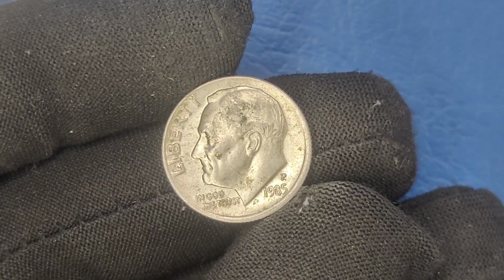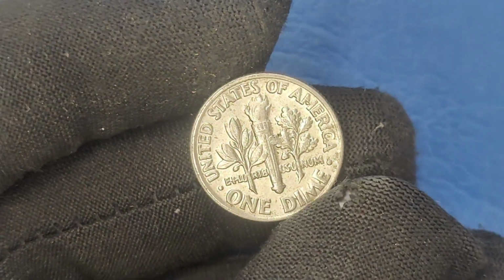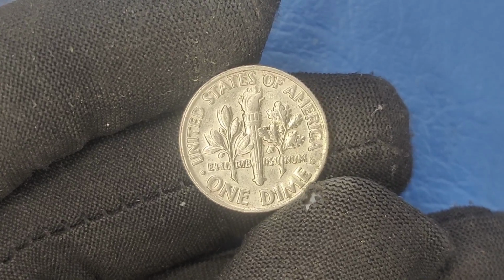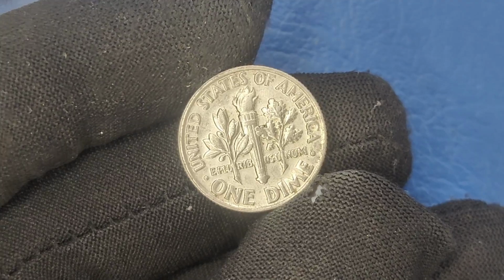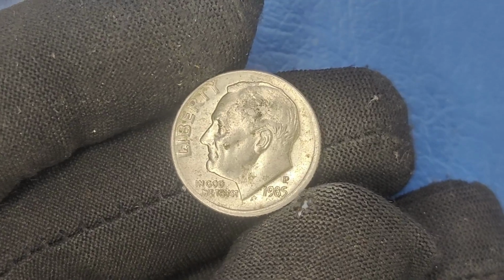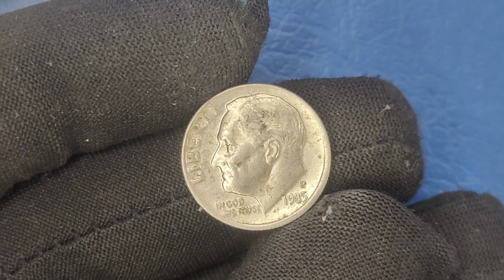One of the most valuable variations of the 1985 P dime is the error where the coin was struck on the wrong planchet. A planchet is the blank metal disc used to make coins. When the dime is struck on a planchet intended for another coin, such as a penny or a foreign coin, it creates a highly desirable error coin. These coins are extremely rare and can fetch extraordinary prices in auctions.